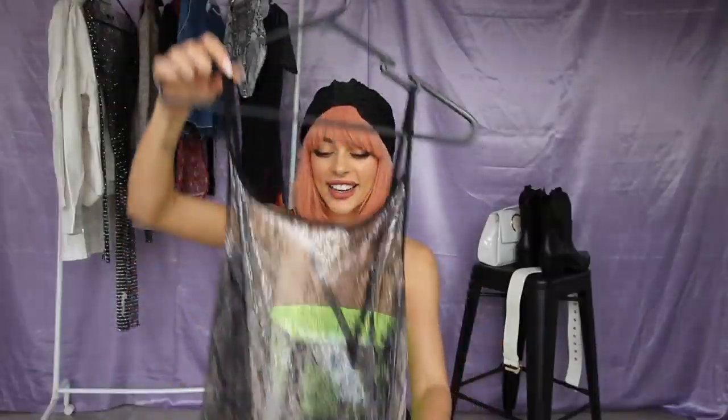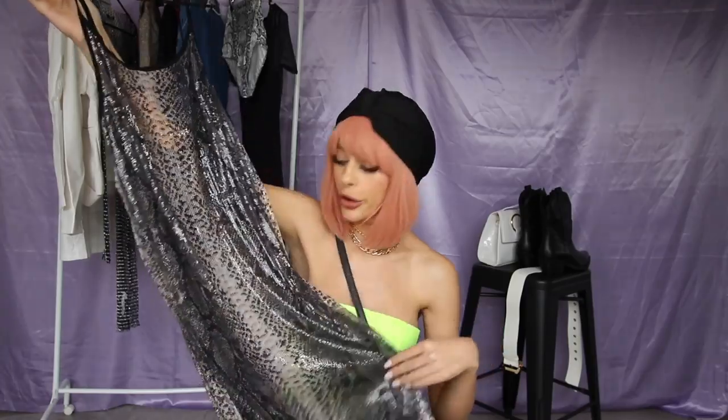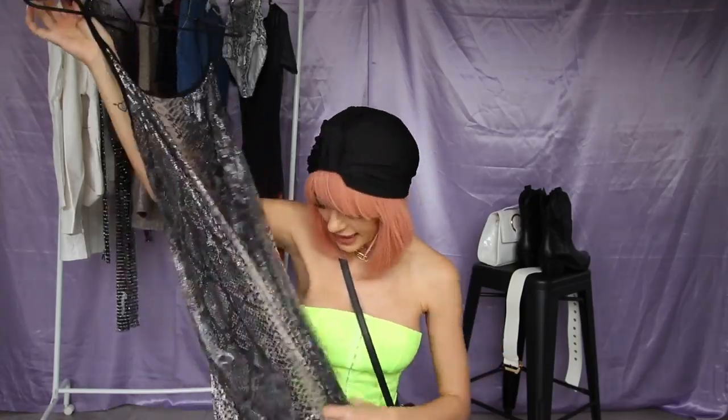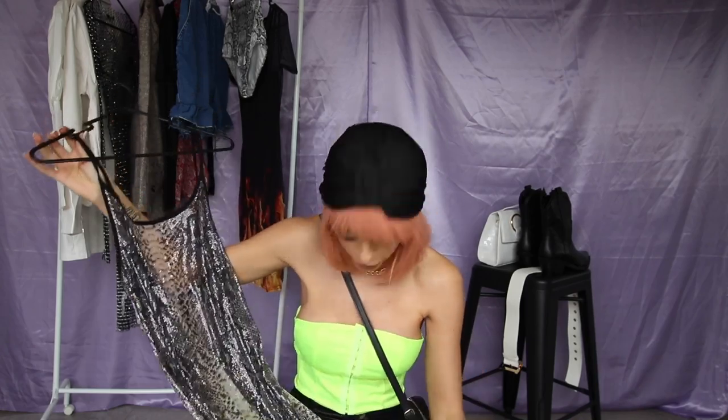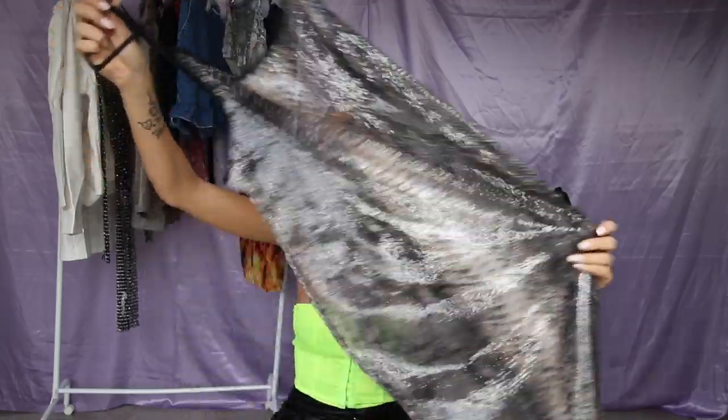Okay guys, the next thing I got is this dress. Oh my god, I am honestly in love. So it's like a snake print sort of look again, but it's actually sequined, as you can tell. It's so beautiful, and it's also slightly see-through, so I think it would look really cute, for example, with the snake print knickers that I just showed you, or even like a black leotard underneath and some cowboy boots. You could really dress this up or dress this down so easily, especially with a pair of heels or sandals. So I am in love with this.